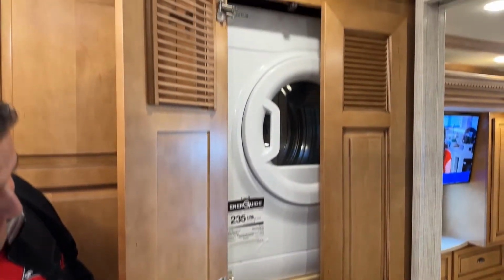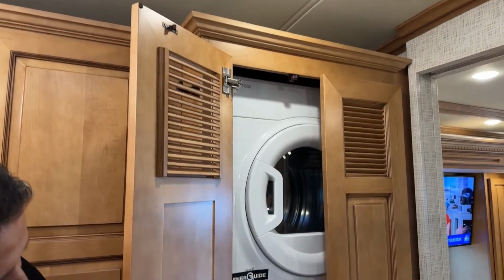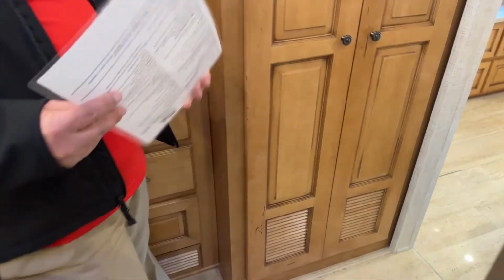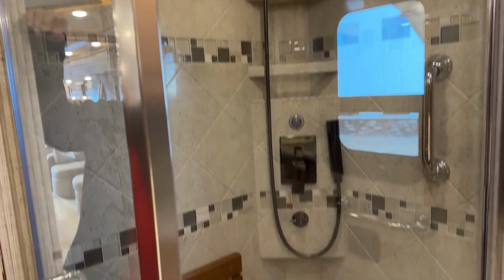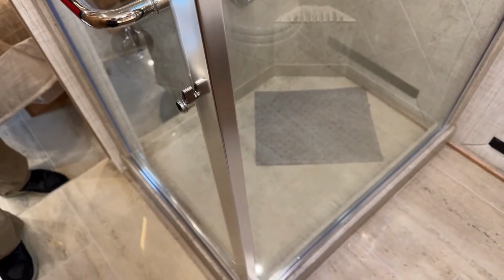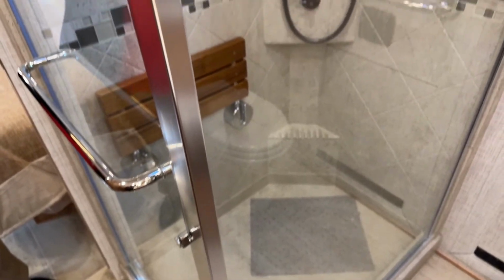Two separate systems. They're not stacked on top of each other, so when they run, they're really quiet. Something I like about the 40-footer too, you have a nice sized shower. You don't have one of those radius showers. For a 40-foot coach, this actually has a large shower for what it is. And this also has the Aquamizer system.